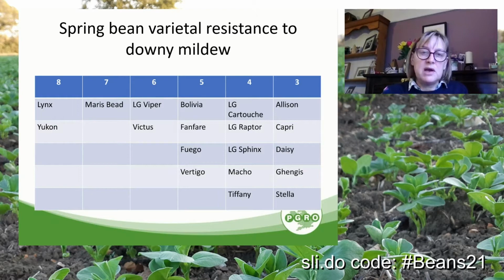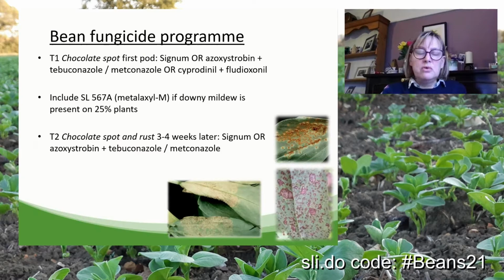So when we look at our fungicide program overall, you're more likely to be using a two spray program for spring beans, possibly only one if the conditions are good and don't favour disease development. A two spray program would include chocolate spot as your key target at that first pod stage, so Signum, or you could use azoxystrobin plus tebuconazole or metconazole, or switch. And include SL567A if downy mildew is present on 25% of the plants. At T2, rust is probably your key target with chocolate spot. So again, you might choose to leave the tebuconazole to that second application to control rust.